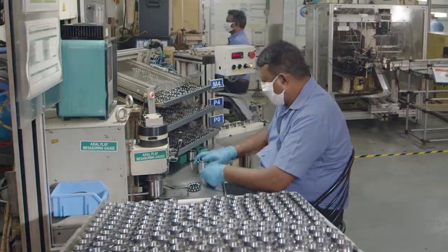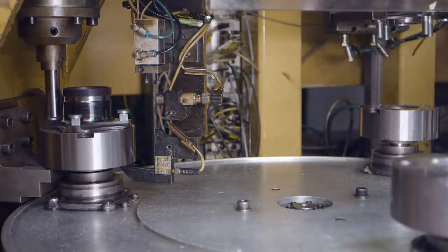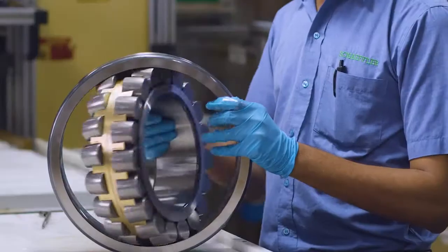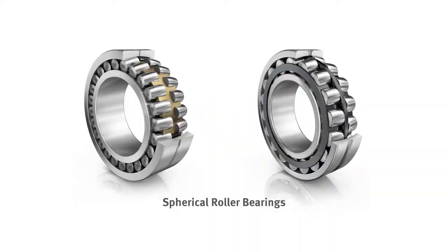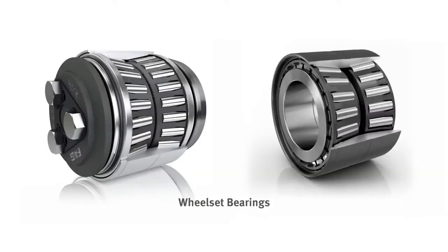The plant in Manjusar has been serving industrial customers across the world for around six decades and is pivotal to the development of Schaeffler's footprint in the region. This plant is a key regional supplier of best-in-class industrial products and solutions, such as spherical roller bearings, cylindrical roller bearings, tapered roller bearings, and wheel set bearings to various industries, including the railways.